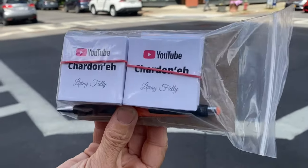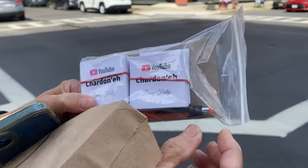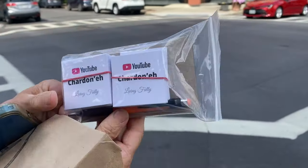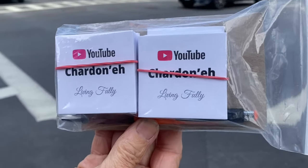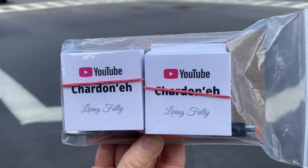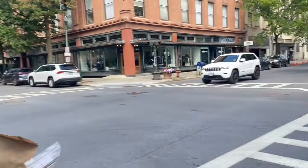So this is what we ended up getting, little square cards. When we run across people as we're traveling, they always ask us if we have any social media, and we always just tell them our name, but now we just give them a cute little square card. So, what do you think? Oh, it's awesome. I love it.